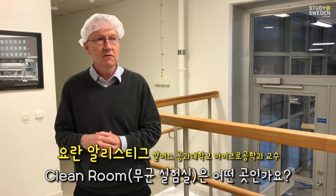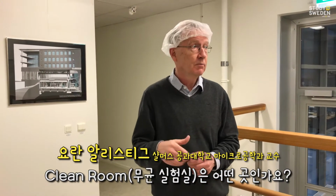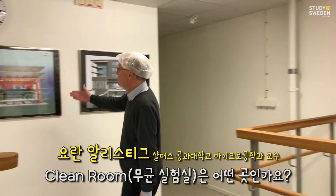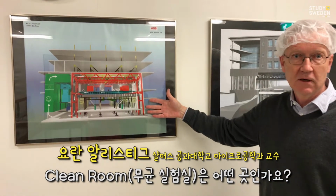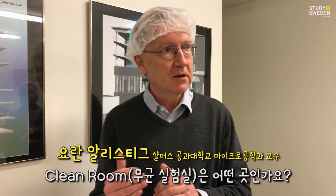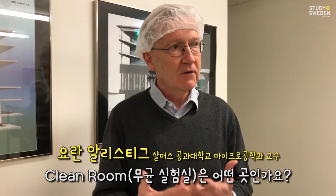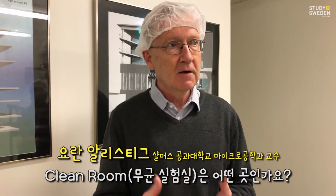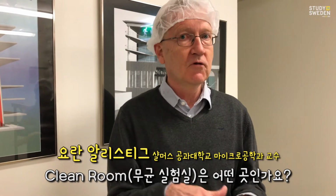We get lots of visitors, we get students, we also get visitors from schools around the Gothenburg area who come here to have a look. This is a sketch which explains a bit about how this lab is constructed. We manufacture very small devices, electronic devices, optical devices, biological sensors, which have very tiny structures and time dimensions. And if particles end up on this surface, it will destroy the function.